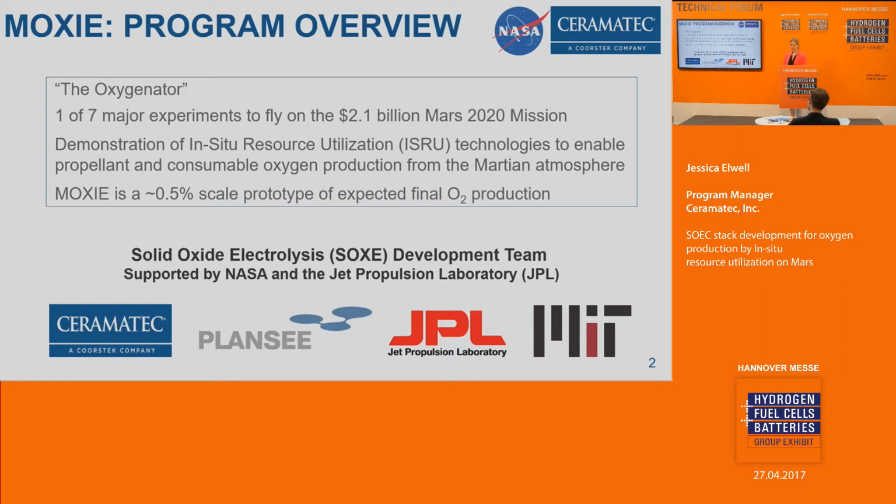The purpose of the experiment is to demonstrate the use of Mars atmosphere, which is 96% CO2, for the production of oxygen to prove out both breathable oxygen and propellant production on Mars. The system we developed is about a 0.5% scale system, just for the testing, due to a lot of the constraints on the program. The full system will be a 200x scale up, and that will be for the propellant production.